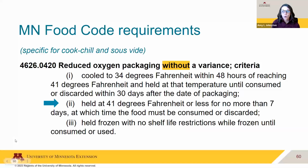However, if you're going to hold foods at 41 degrees Fahrenheit or less, they can be in the refrigerator then for no more than 7 days. And again, if you're freezing these foods, the time frozen does not count towards these 30 days or the 7 days. So in your HACCP plan, just identify which criteria you're going to use.